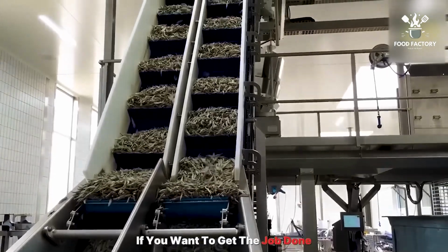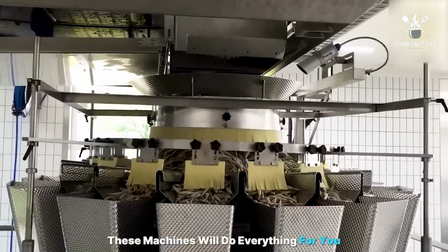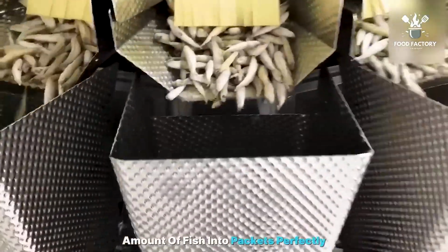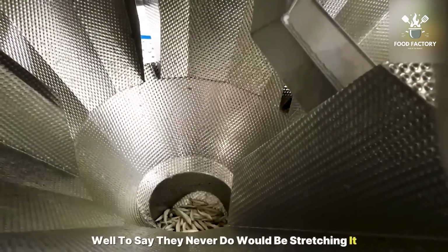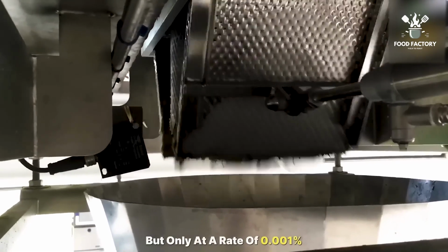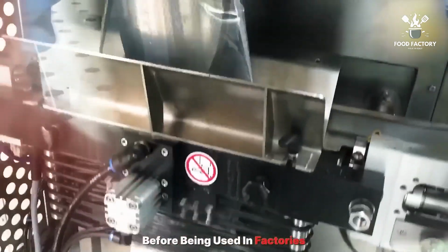If you want to get the job done without even touching the fish, don't worry, these machines will do everything for you. You won't have to touch them at all. These preset units seal a specific amount of fish into packets perfectly. It's rare for these machines to make mistakes. Well, to say they never do would be stretching it. They do make errors, but only at a rate of 0.001%, because they're tested over 100 times before being used in factories.